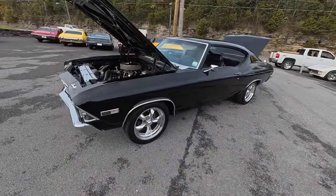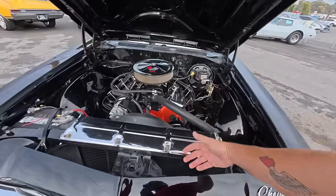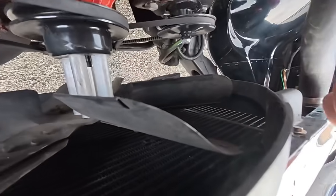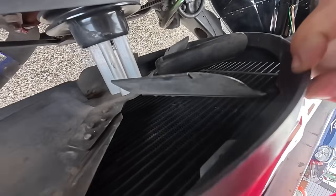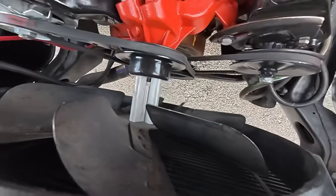We're back at the lot and we're gonna walk this ride. So, throughout the test drive, when I got on it, I heard the fan hitting the fan shroud. It is extremely close and you can actually see the certain spots where it was touching. It is very close.